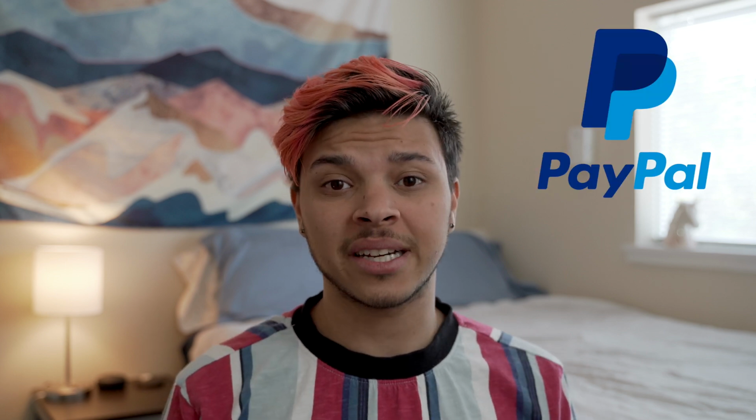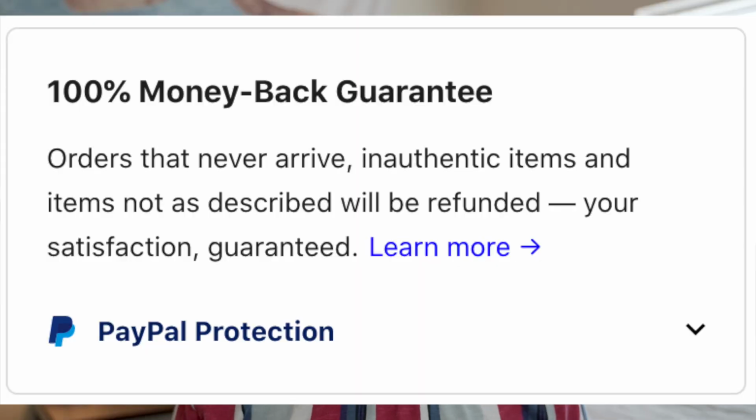So once you've tried to authenticate your item and you've come to the conclusion that the item is authentic and you want to go ahead and purchase the item, make sure you use PayPal. Grailed provides the PayPal service through their website. This way you have the PayPal protection plan and they guarantee you 100% your money back if you do get scammed.